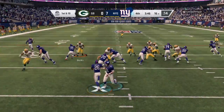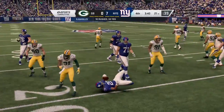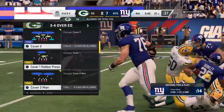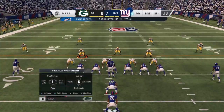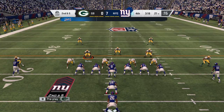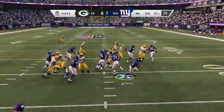They begin with a run by Barkley. Adrian Amos up to make the tackle. Got to figure now, after getting that turnover, they're just going to be happy to keep the ball on the ground, right? This is where covering the football, taking care of the ball, all the ball security terms that have ever been used, they come into play for the guys on offense right now. Just take care of it, and they've got a good chance of ending up winning this game.